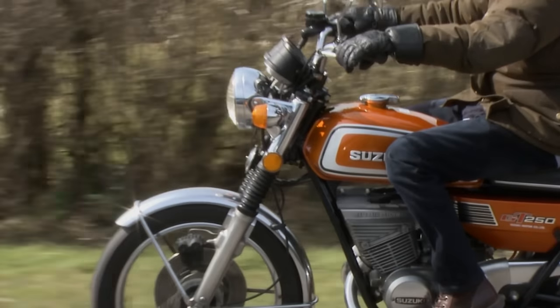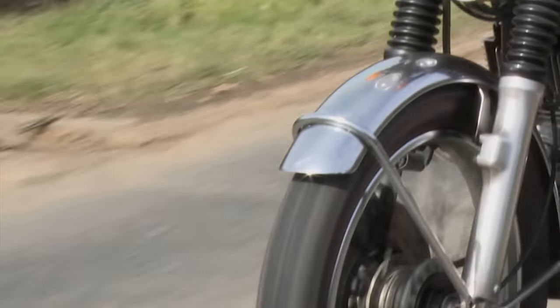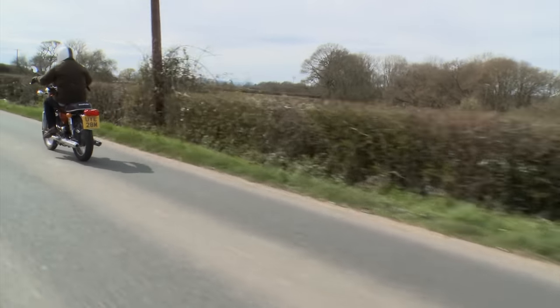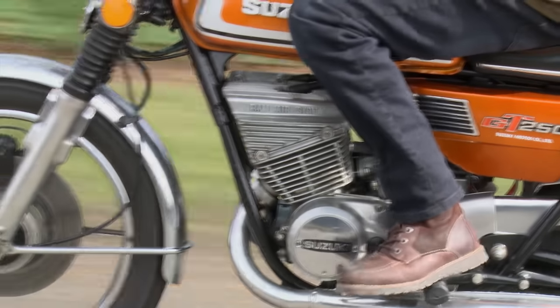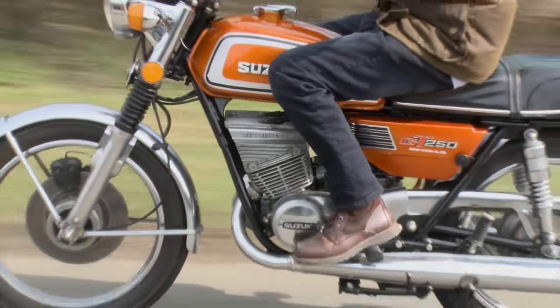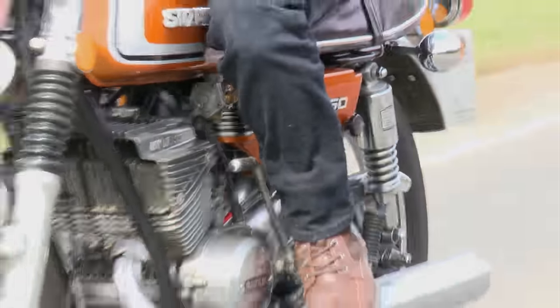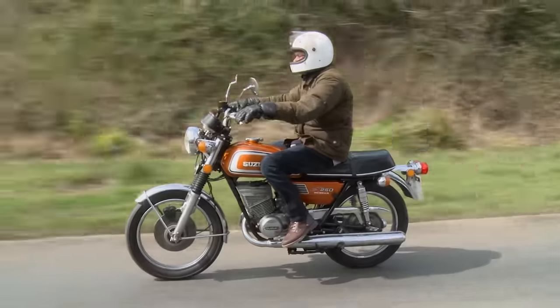Suzuki were the first to introduce a disc brake as early as 1972, and for this particular model in 1973, they unleashed their secret weapon, ram air. What sounded as exciting to a teenager as getting to third base was actually nothing more than a bit of extra alloy bolted to the cylinder heads.